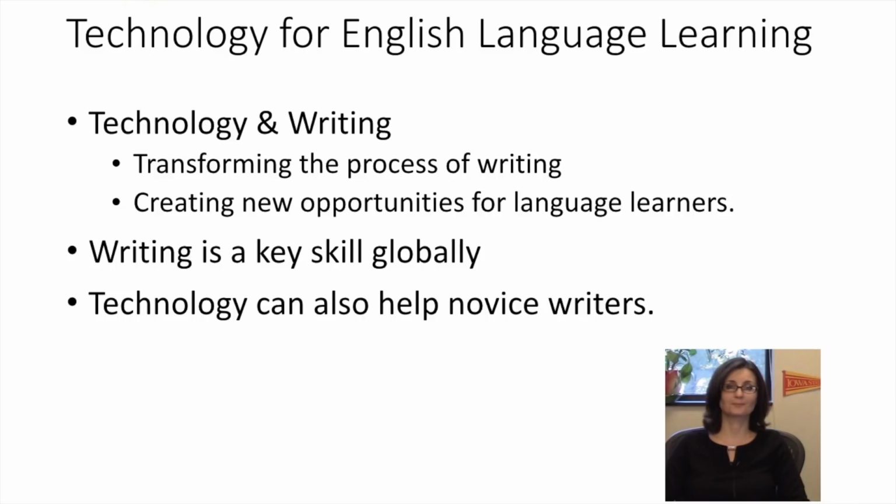Writing is another key area for English language teachers. We will see how technology has transformed the process of writing and created new opportunities for language learners. Writing is an important skill in the world today, in part because people communicate using written language for email and text messages. Our expert, Professor Elena Kotos, will help us to understand how technology can also help novice writers.